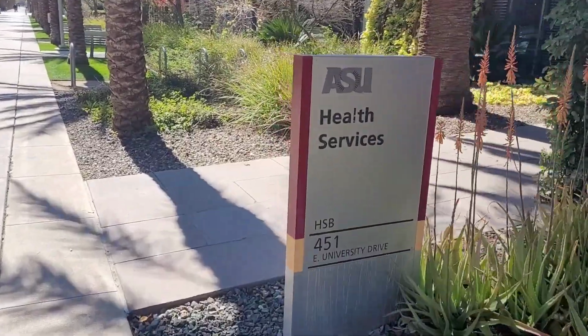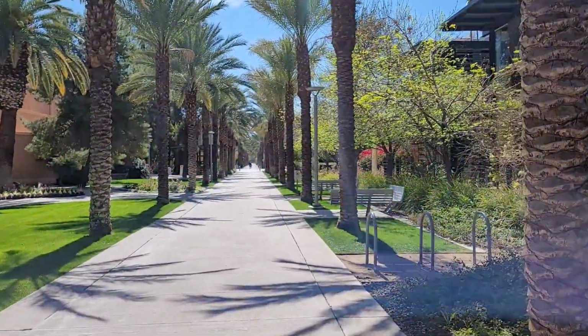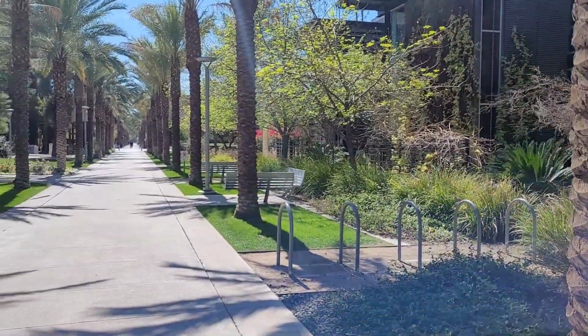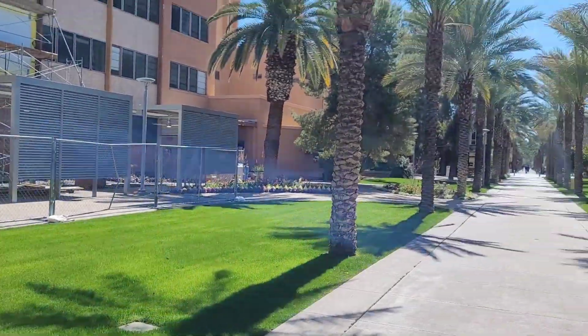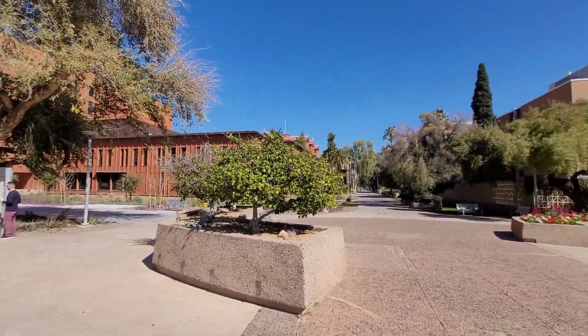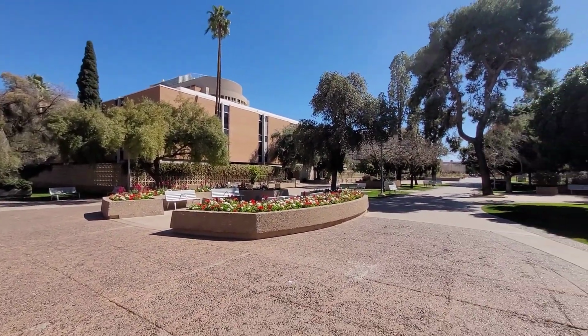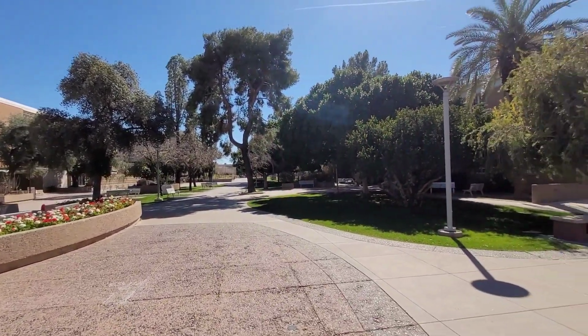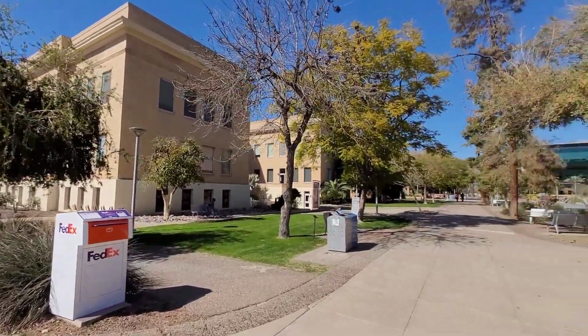So yeah, this is the health services building, and I can almost smell the fresh green grass. It's been cut. This is another very scenic and pretty area of the campus. Just good to come and sit here, soak in the sun and the ambiance.